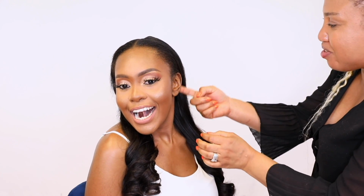Yes, simple bridal makeup. This is for those brides that don't want to do a lot. This is how Hollywood people do it. You don't do too much. But if you're a Nigerian girl, she will have glitter. It's her day, she has to have everything.